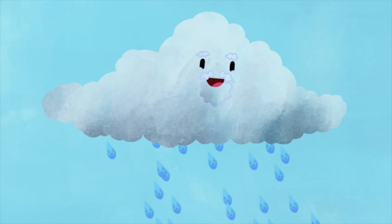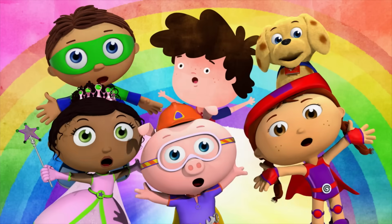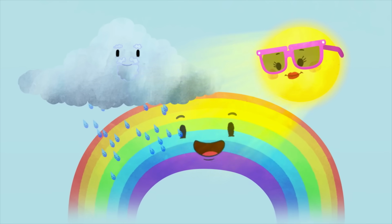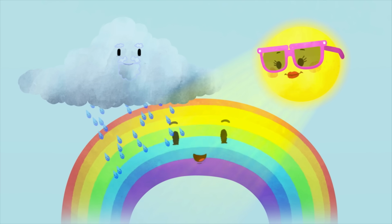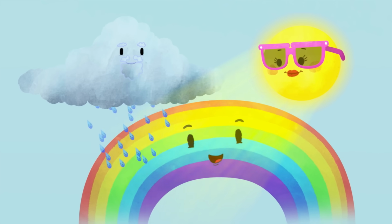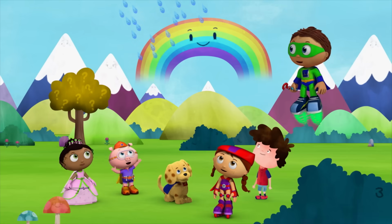Yeah! You take a little rain, add a big bright sun, put them both together, and out I come. It's a rainbow! When the sun hits the rain in that special way, the light then scatters, it'll make your day. That's a rainbow! That's the secret of how I appear. Seven cool colors are suddenly here. It's a rainbow! Yeah!